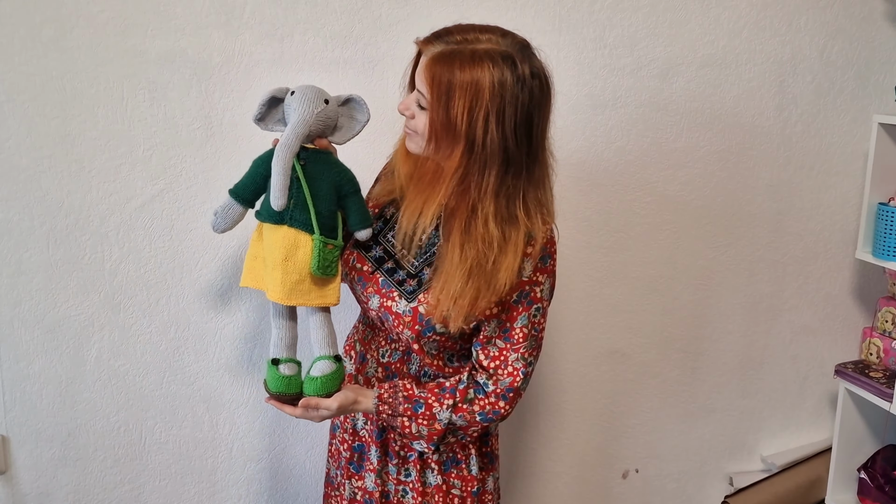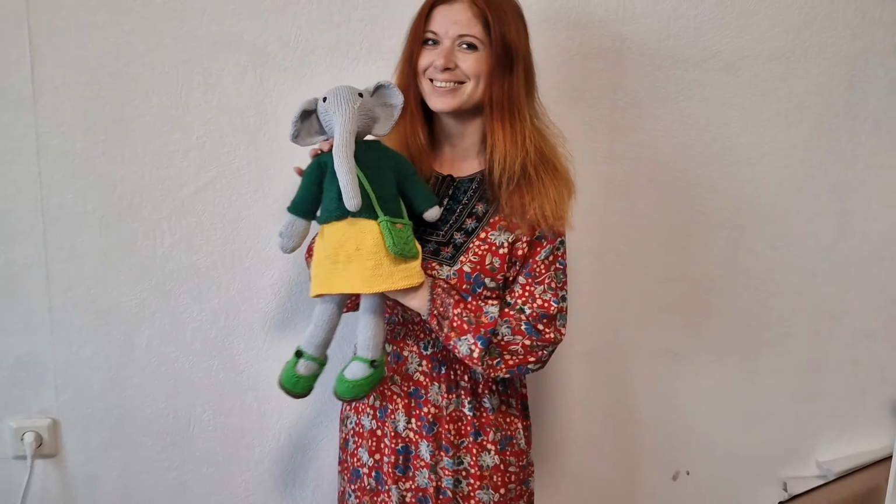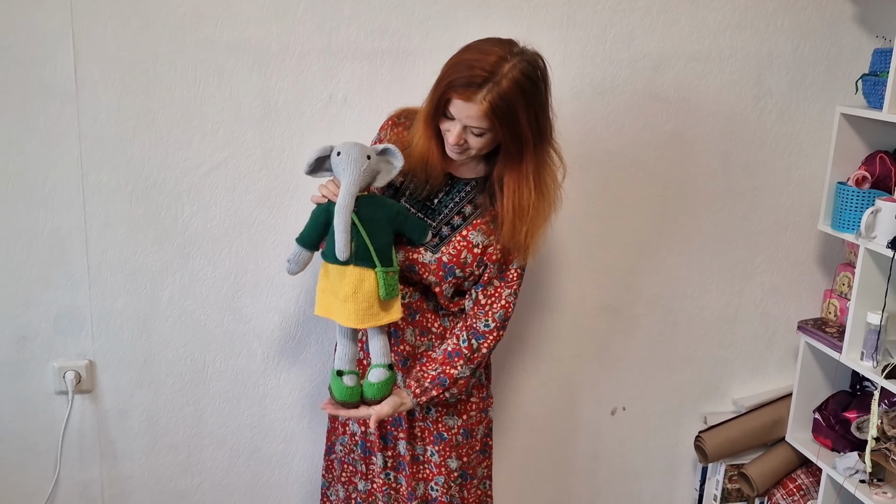Look, the elephant is big and very cool. This is an interior toy, and the colors fit well into my friend's apartment.